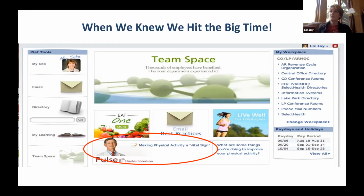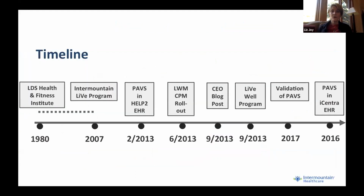And in a recent conversation with our insurance company chief financial officer, he said to me, Liz, I think getting people to move more is the strongest lever to pull when it comes to improving population health.